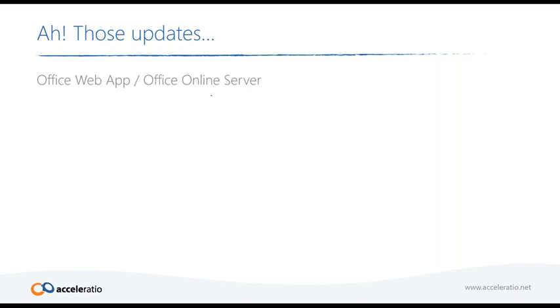One of the components available for 2010, 2013, 2016 is Office Web App Server, or the new name, Office Online Server. The purpose of this server is to serve Word, Excel, PowerPoint, and other Office documents as web pages. So this one needs to be updated as well. You need to update AppFabric in 2013. This is a special component. If you have language packs, if you have SharePoint in different languages, you also need to deploy a language pack update. And if you're running SharePoint 2013 and 2010, and you have a Project Server, this one also requires an update.